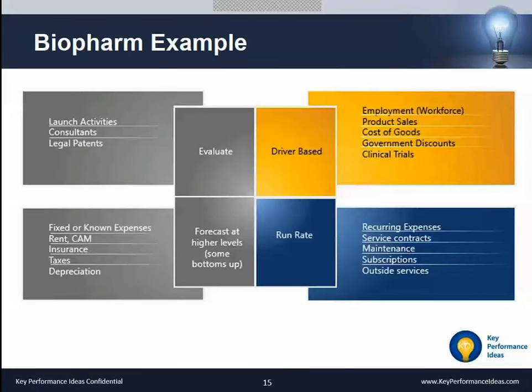The forecast for some of the other items were done at a higher level, and some were done bottoms up, things like the rent and insurance and taxes. Some of the other activities, which were high variability but low materiality, were done sometimes bottoms up and sometimes at a higher level, things like the launch activities and consultant expense.